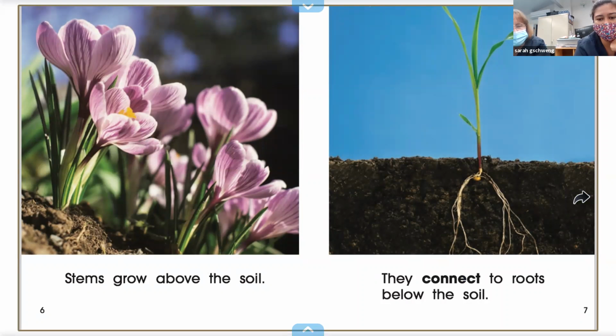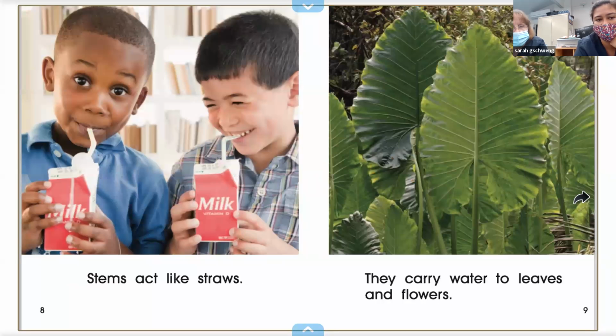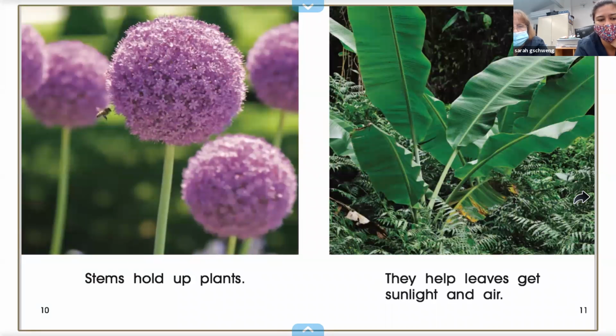Stems grow above the soil. They connect to roots below the soil. Stems act like straws. They carry water to leaves and flowers. Stems hold up plants. They help leaves get sunlight and air.